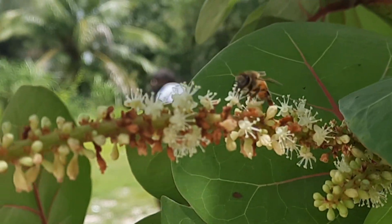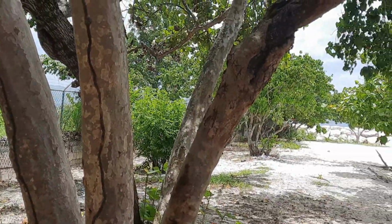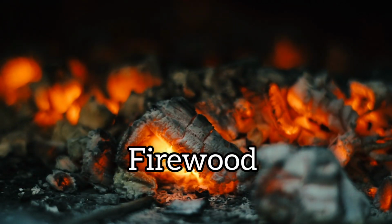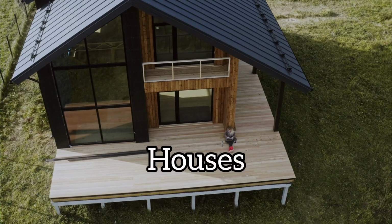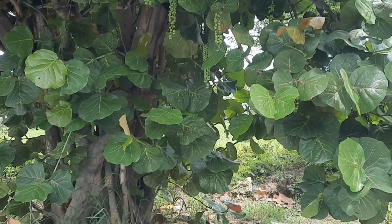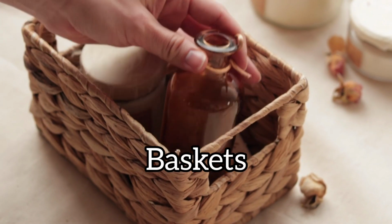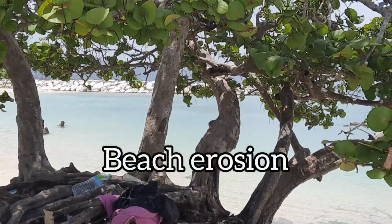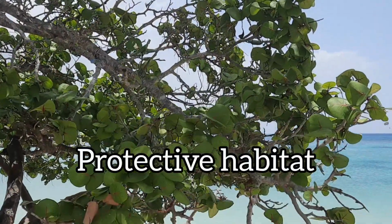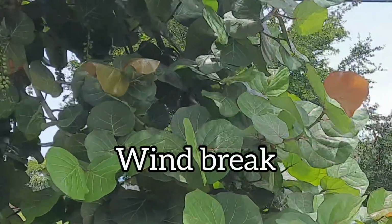Nectar from the flowers is said to produce a very good quality honey. The bark sap is said to be useful for tanning and dyeing, and the wood is used for charcoal and firewood, and to build furniture and houses. The leaves make a good mulch and are used to make hats. They are also used as plates and paper, and the roots are said to be used to make baskets. The trees are used to prevent beach erosion and are also used as a protective habitat for small animals. It is also said that people use it as a windbreak near beaches.